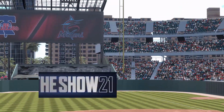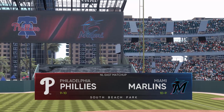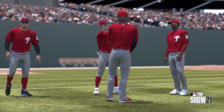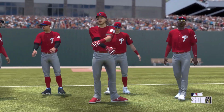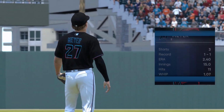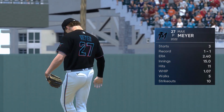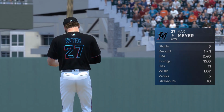And here we go. Welcome to South Beach Park, where the Miami Marlins look to defend their home turf against the Philadelphia Phillies. The Marlins coming in at 10-9. Phillies coming in at 9-10. These two teams meeting again. The opening day squad. Max Meyer on the mound this time for the Miami Marlins in this one.